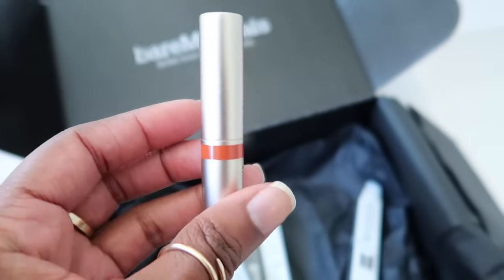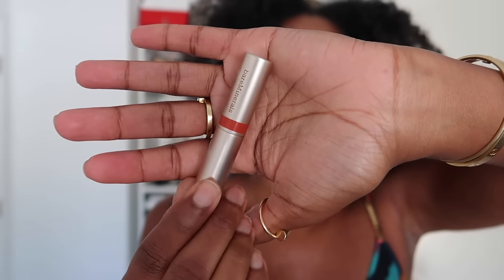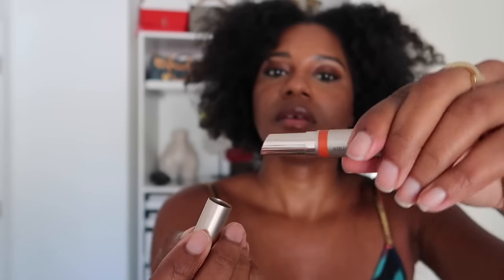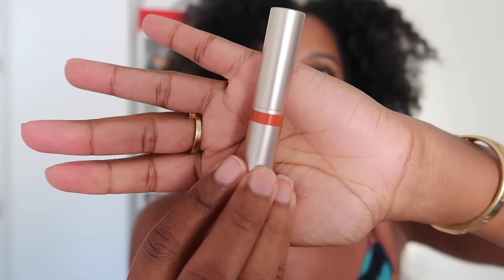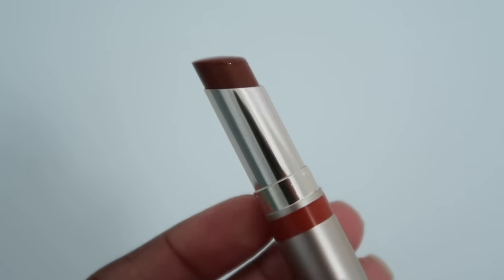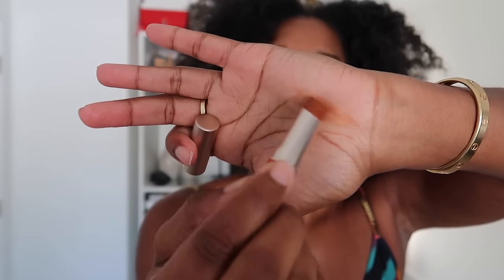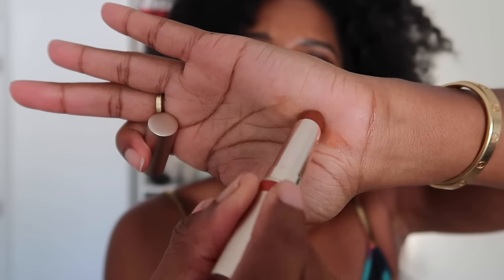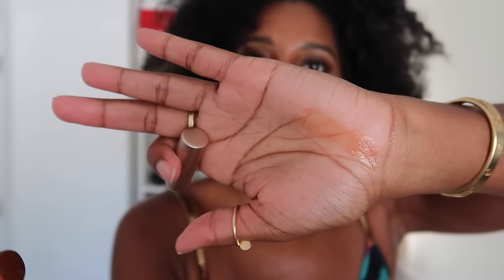Called Grateful. Comes in almost like a rose gold silver case. And I love how they put the color of the ring around here so that from the outside you can see. And then it's a twist cap push up. Let's see. It does have some color, but also a balmy shine. That's beautiful.